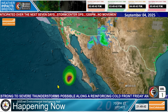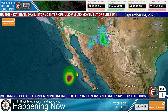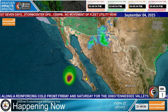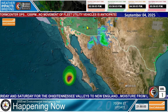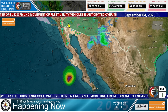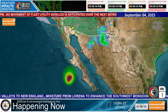Now look what's happening here with Tropical Storm Lorena. It is weakening, and weakening pretty quickly. Tropical storm force winds are not even expected anymore to impact Baja California here, but the radar data is picking up rain moving in and over the mountains. So we do have flood watches in effect in central and southern Arizona, including Phoenix and Tucson, and also in southeastern California. These are desert areas, so it doesn't take much rain at all to create flash floods.